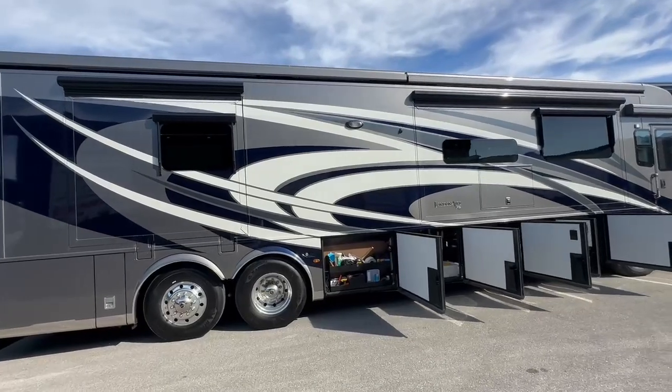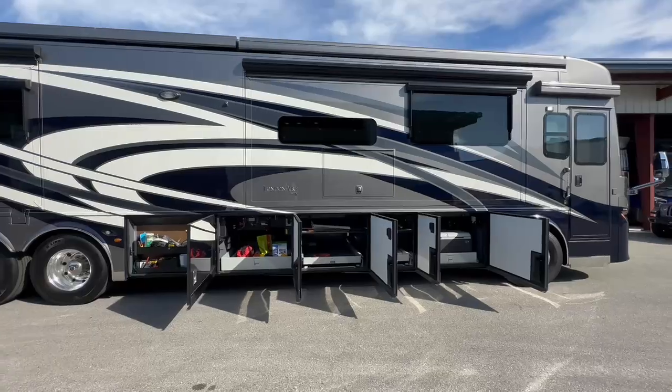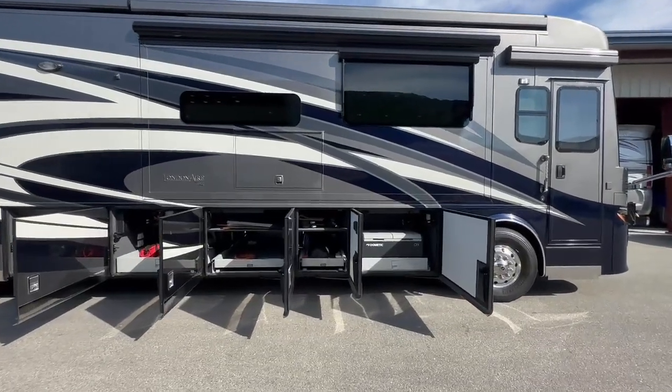We have the exterior professionally detailed and polished every year, and it's garage kept at our home and in covered, electrified storage while we're in Florida.